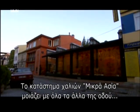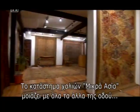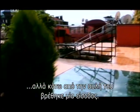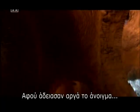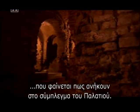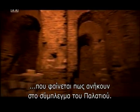Asia Minor Carpet Shop looks like all the other carpet shops on the street, but beneath its courtyard, an entrance was discovered. One wheelbarrow at a time, they emptied the hole and exposed 5 vaulted chambers, believed to be part of the substructure of Constantine's lost Great Palace.